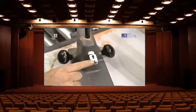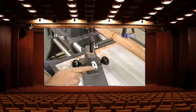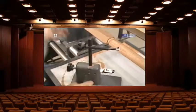Okay, I've now changed the triangular cutter to a square carbide cutter, and that'll make quick work of turning the taper.